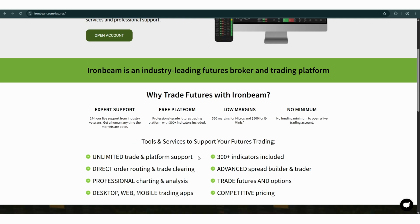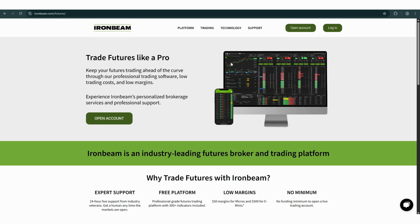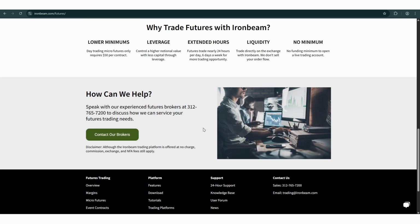In summary, Ironbeam provides a robust platform with strong customer support, making it a solid choice for futures traders. However, potential users should consider the reported platform issues and funding delays when making their decision.